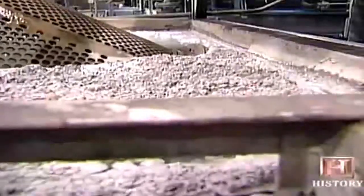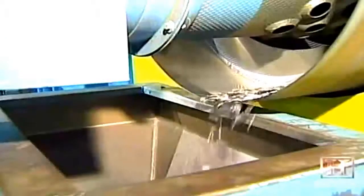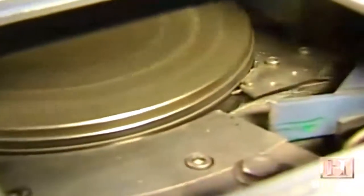Next, machines wash the blanks to improve the coin's final appearance. And after other machines dry them, they flow into a device called an upsetting mill. The machine raises a rim around the blank's edge that will be higher than the coin's relief, protecting the design.